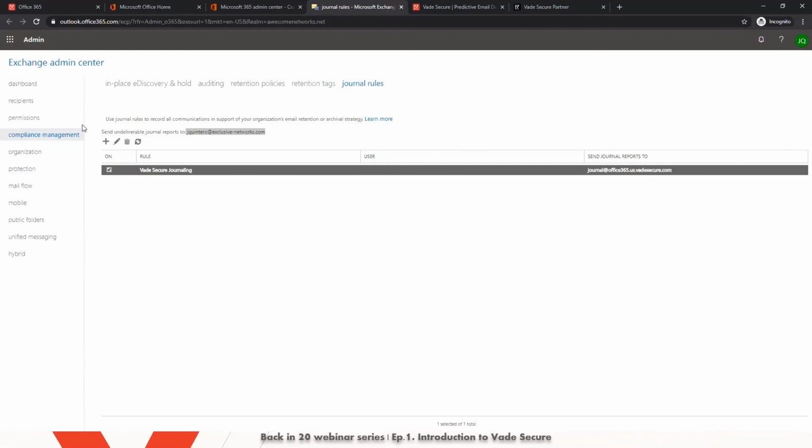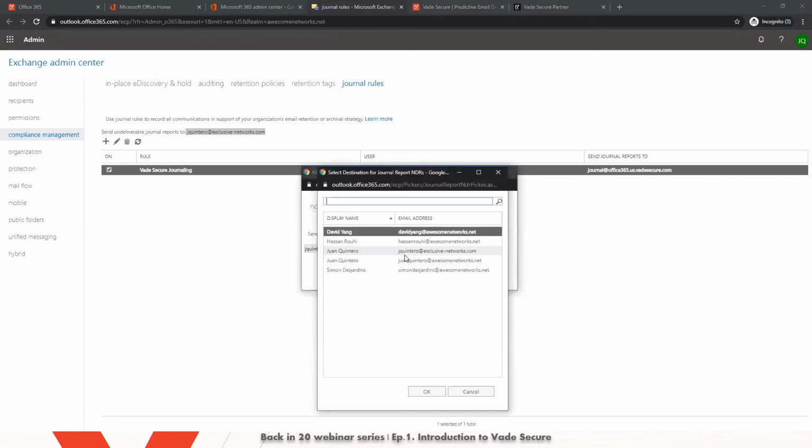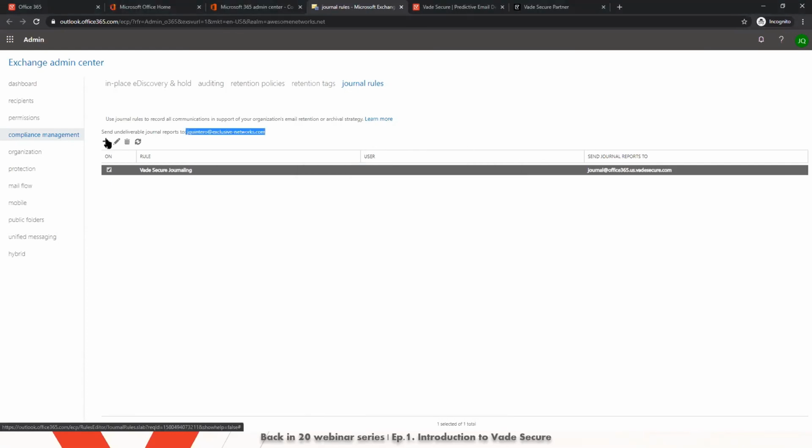And here, there are two things that you need to do to get this going. Number one, you need to set up the undeliverable journal reports address, and this is why you needed to add that contact. In the past, you were able to just type something in here. You're no longer able to do that. Now you have to browse and add something that is already existing. So obviously you wanna have that email that is outside of the protected mailbox for the undeliverable journal reports. Once you save that, the second and final thing is you're gonna add a journal rule.